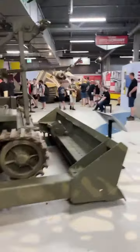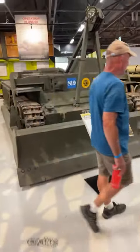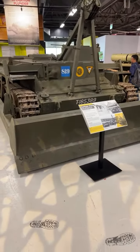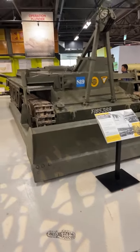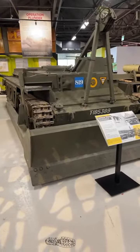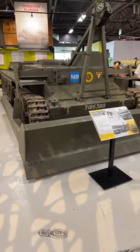Sorry. I'll find something more interesting for you to look at while I read things. Hang on. Let me just come through here. Right, you can have a look at the front of a, what's this? Centaur Dozer. There you go. While I catch up here. Love that inscription. Yes, there's an inscription on the FV 4005 at the front as well that I've requested.